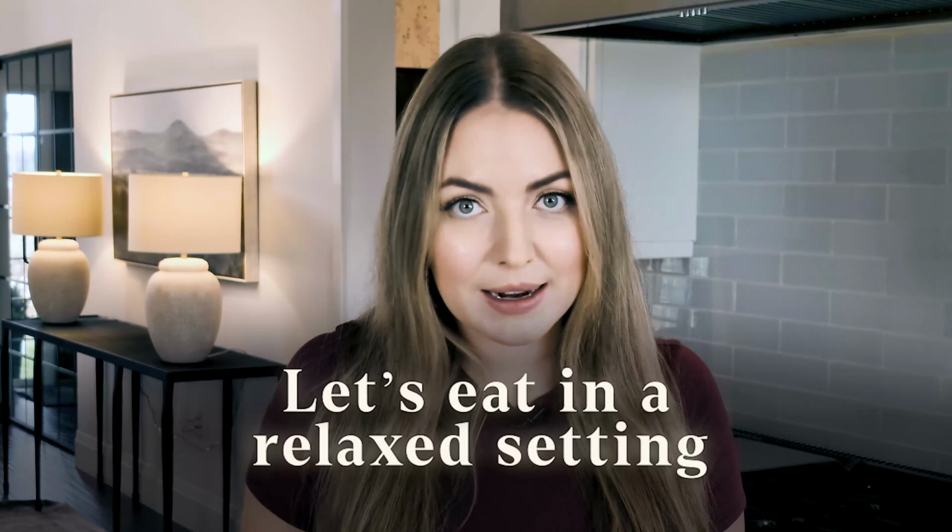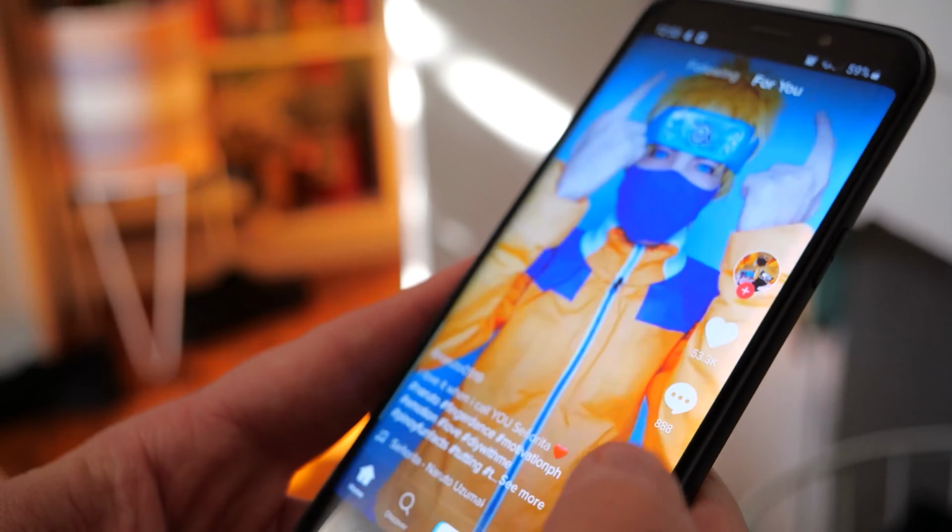And that final one is going to be, let's eat in a relaxed setting. And the reason being is your nervous system. So if we are stressed, we're in an argument, we're watching something stressful, we're doom scrolling through Instagram or TikTok, this can actually be putting our body into a state of fight or flight.